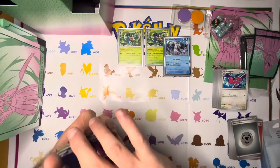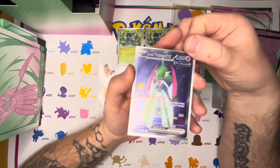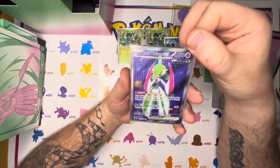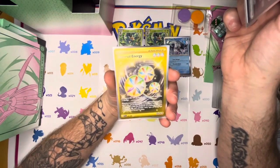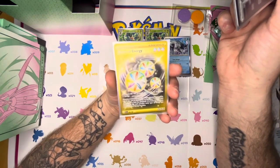our two big pals would be Iron Valiant Dex, which is a rare illustration one, 2 stars, but then we have the Reversal Energy, which again is a rare illustration, 3 stars.